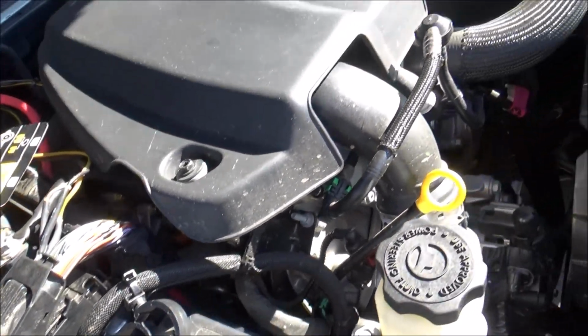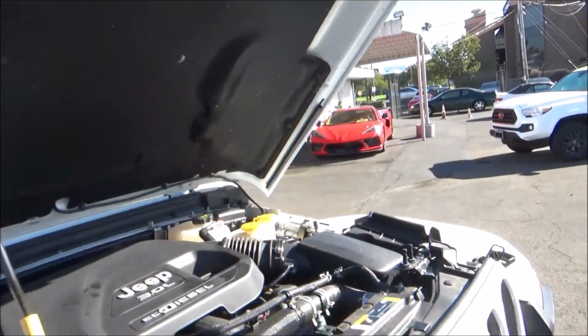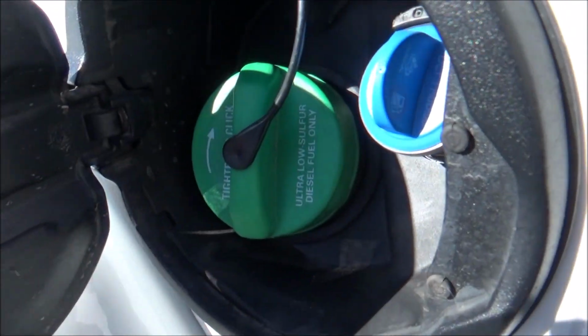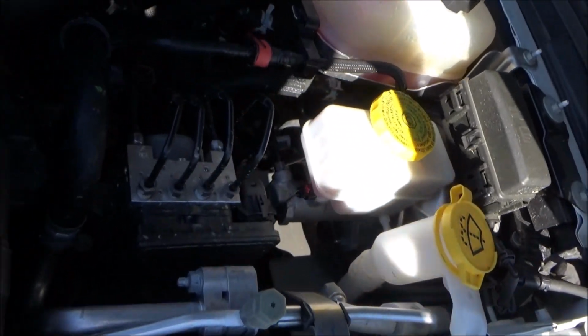The transmission is an 8-speed automatic with manual shiftability, and this Rubicon comes with Jeep's Rock-Trac part-time 4-wheel drive system. Running on diesel fuel with an 18.3-gallon fuel tank, EPA estimates for a Wrangler like this one are 21 mpg in the city and 26 mpg on the highway.